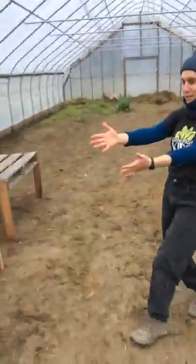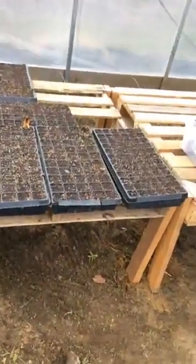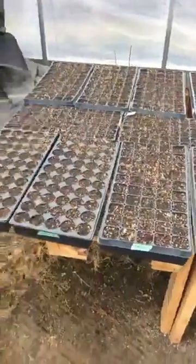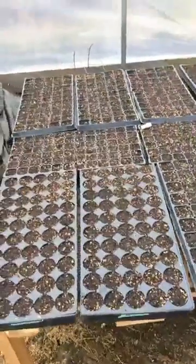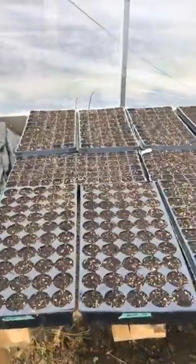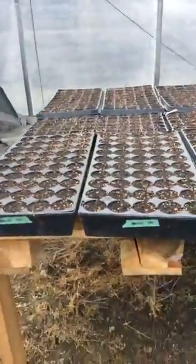Maybe we could pan to those seedling trays again, where you can't see anything quite yet, but we know that they're germinating under the soil because we just planted them a few days ago. We have cilantro, parsley, dill, and spinach here, and they will all begin to grow soon.